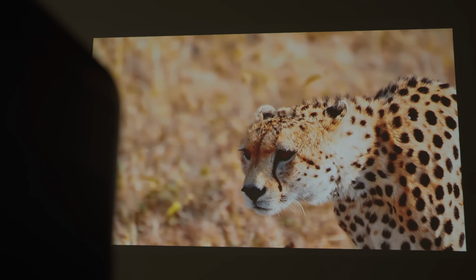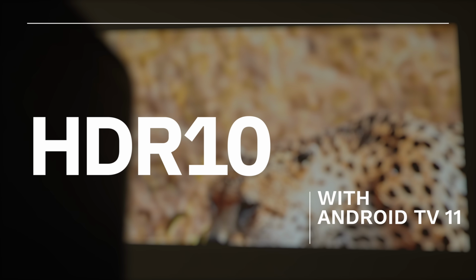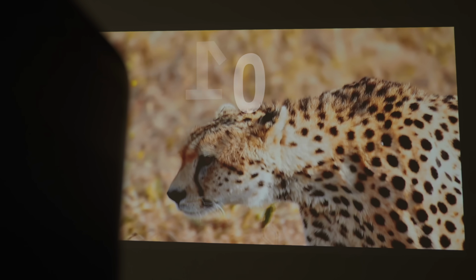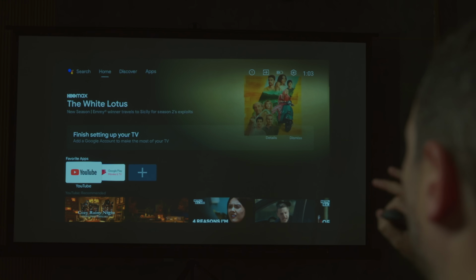Now it's going to project a 1080p image, so it's not 2K or 4K, but it will support HDR10 and is running Android TV 11, so you can watch all your favorite content straight out of the box. So we set this up in a bunch of different scenarios, and in typical Nebula fashion, it always looks some version of good.